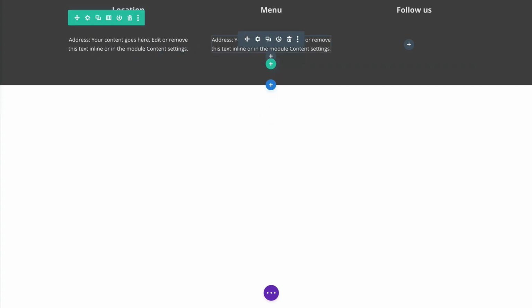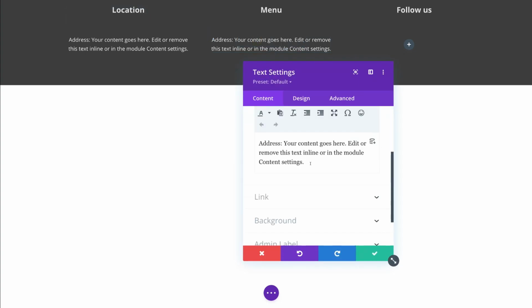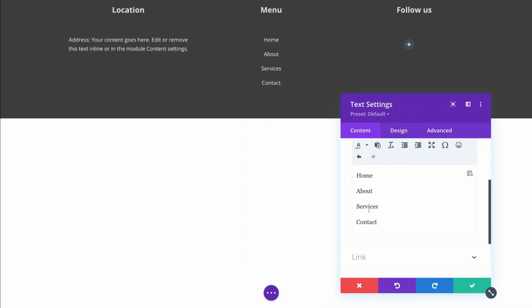Now what I want to do under menu is click settings and then add 4 of our business pages. Well, all of our business pages, but we only have 4. And as you can see, I now have 4 menu items: home, about, services, contact.